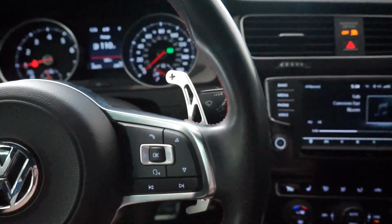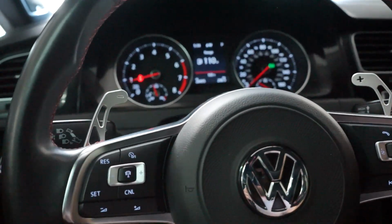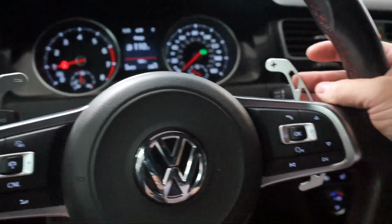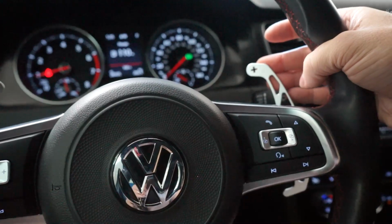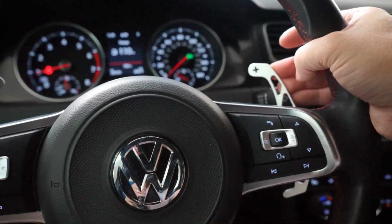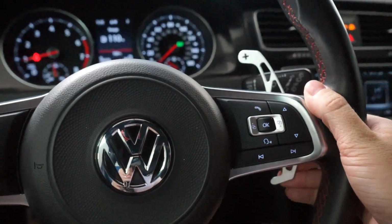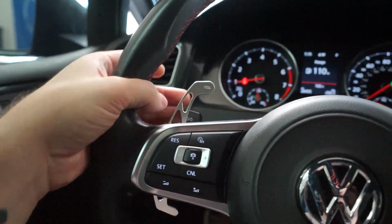All right, so here they are added to both sides. I really like the way they look. They don't take up too much more space on the back side, and they're in a nice place where you can click it pretty much from all angles. Top, not so much from this point right here, but as long as you're on the other side of the pivot point, it's not too bad. On the bottom, not too bad either. And then the other side is basically the same thing.